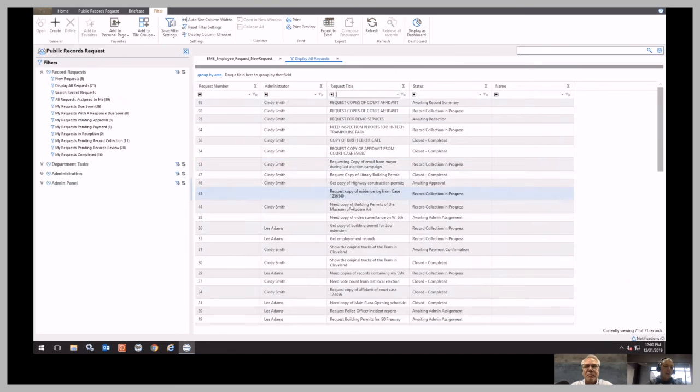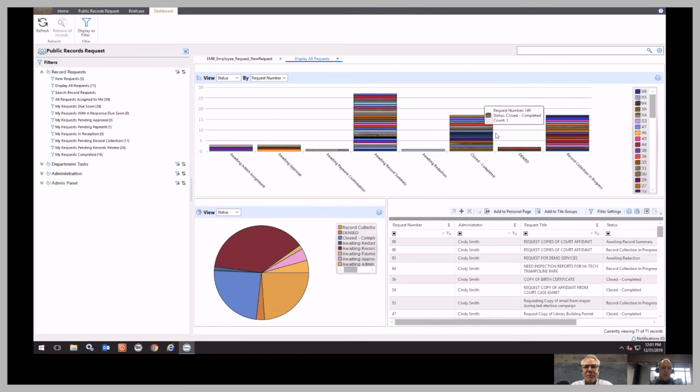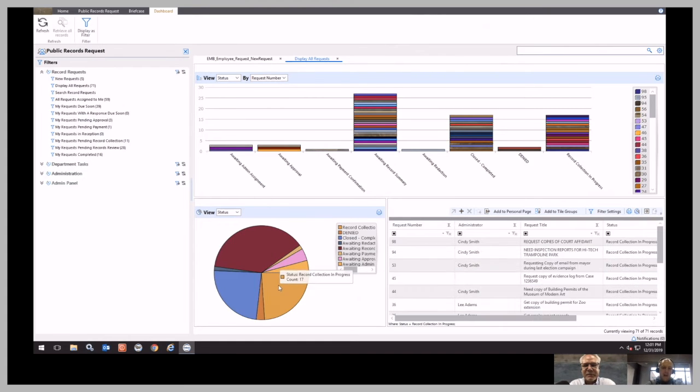Just like I mentioned, we can dashboard this at any point in time as well. So there's every public record request. I click display as dashboard. This is going to create a dashboard for me of all my requests that are in the queue. And you'll see here, this is also live. So here's all requests that are in progress. I go ahead and click that. There's all my requests that are in progress.